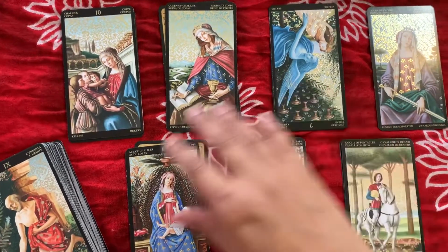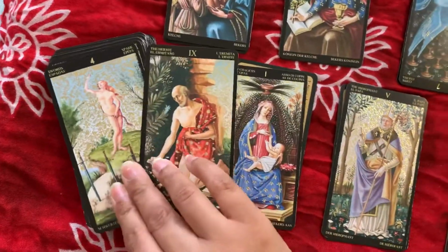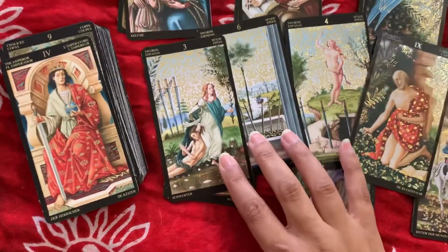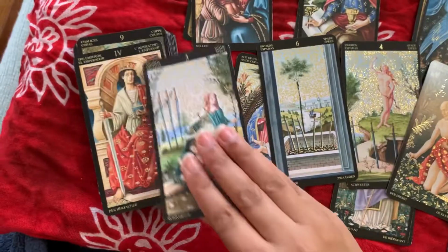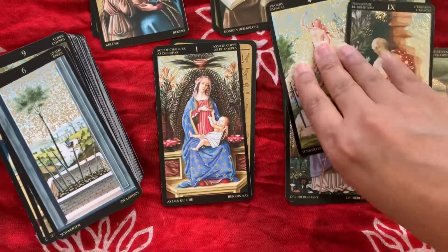All right, Leo. Bottom of the deck, we have the Hermit, the Four of Swords, the Six of Swords, the Three of Swords, and the Emperor. Okay, Hermit, Four of Swords, Six of Swords, Three of Swords, lots of swords, and the Emperor, who is holding a sword. So lots of stuff going on, Leo.